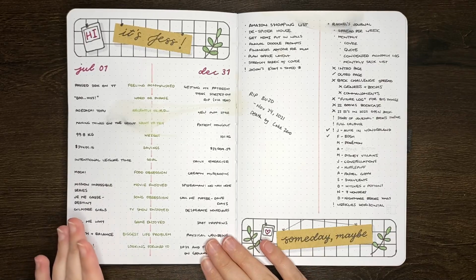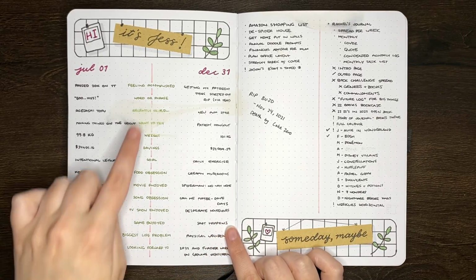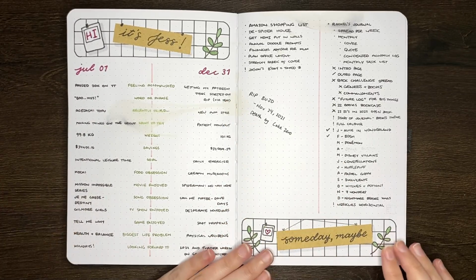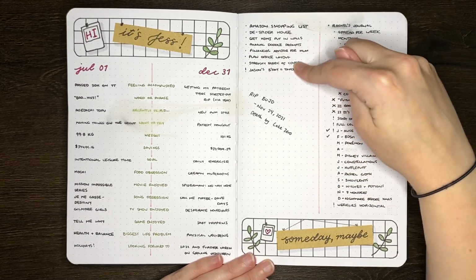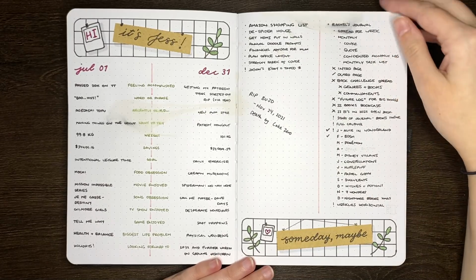I did really like my then and now page, or my Hi It's Jess page, where I wrote down responses to the prompts in the middle on the first day of using the journal and the last day of using the journal. This page here was my Someday Maybe page, though it more so turned into kind of like a notes page as well. This stuff is very much Someday Maybe. This stuff is more planning Rachel's journal.